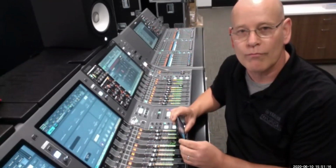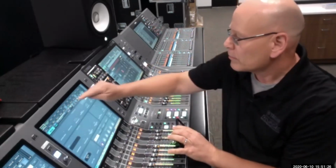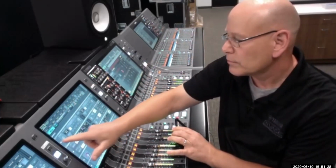Somebody is asking about the monitor output and can it be configured for discrete downmix for Dolby in 5.1 or 7.2? He's asking, would you have bass management control?